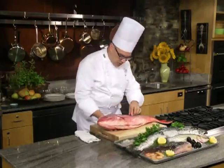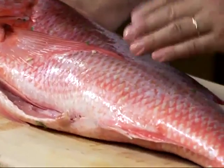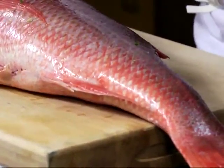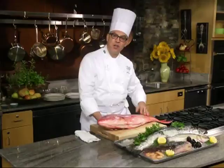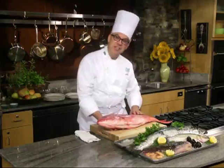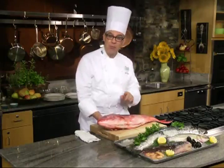The first thing that I would do is feel the outside of the fish. If it's slimy, that shouldn't be a problem. And it shouldn't be a problem because it's that slime that actually protects this fish and helps it slide through the water when it's alive. If it feels slimy but it smells bad, that's a very different kind of slime, and that's a problem.